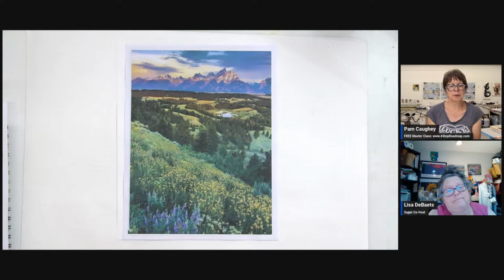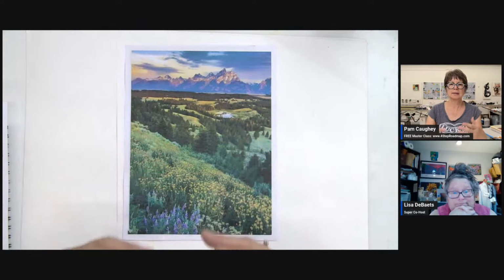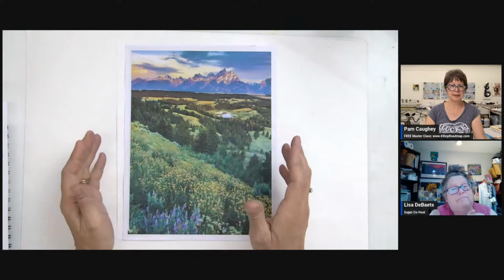But that's beyond the point. Copyright is one thing, but what we want to know anyway is how can we make this our own? We're not the artist who took this photograph. We have a different life, different experiences, and we want to put a spin on this so that it's like, wow, that's really far removed from this.